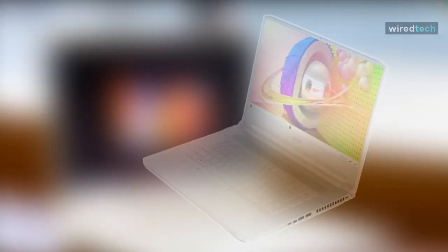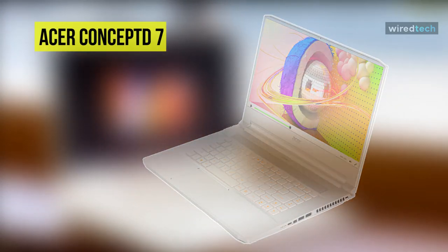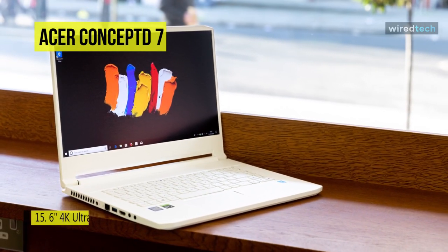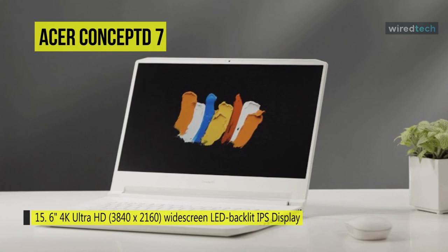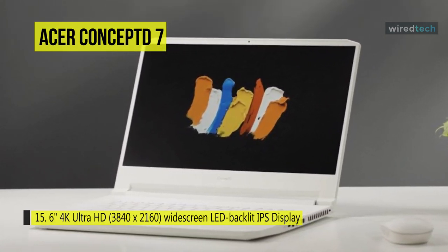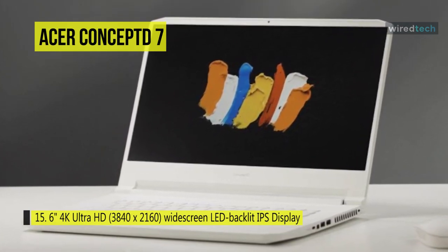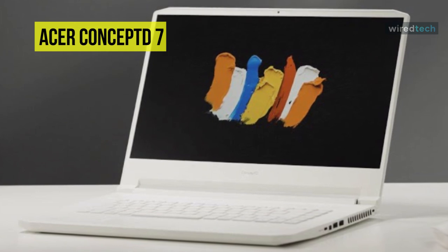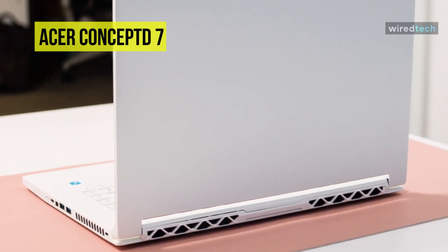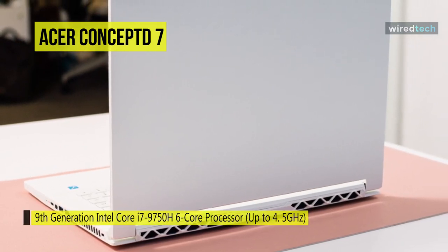The Acer Concept D7 Pro laptop is a sleek and stylish system designed for professional and enthusiastic creators who deal with color-critical content. Its 15.6-inch display, driven by NVIDIA GeForce RTX 2080 with Max-Q design, features a 3840 by 2160 4K UHD resolution and is Pantone validated to ensure accurate colors with 100% coverage of the Adobe RGB spectrum.